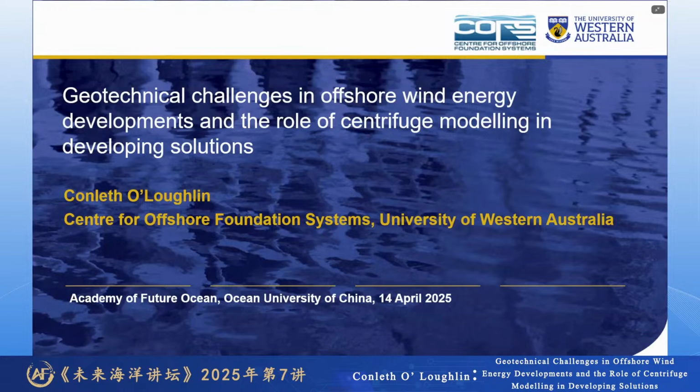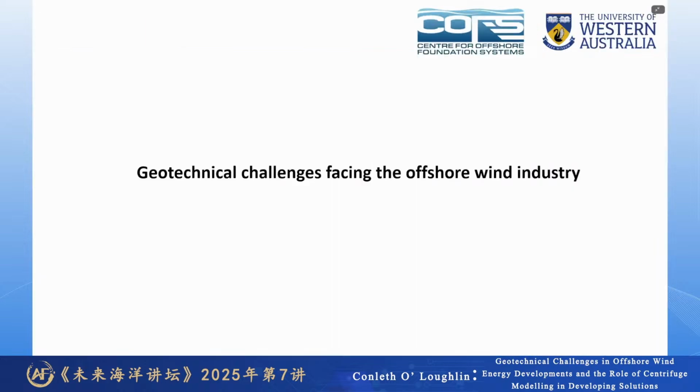As you mentioned, what I'm going to be talking about today is offshore wind energy geotechnical challenges: what's different about offshore wind energy compared with more conventional offshore energy types, and where we can use geotechnical centrifuge modeling to help in developing some of the solutions for the rather unique problems that offshore wind energy brings. So what are these geotechnical challenges facing the offshore wind industry?